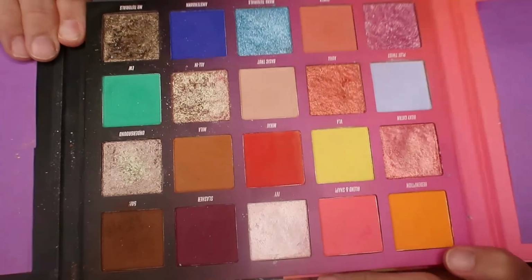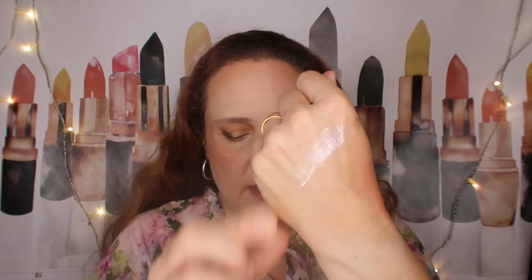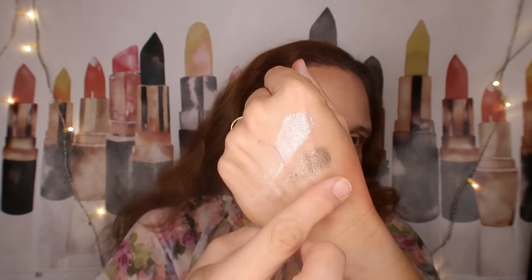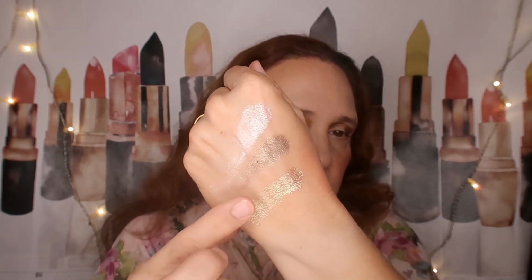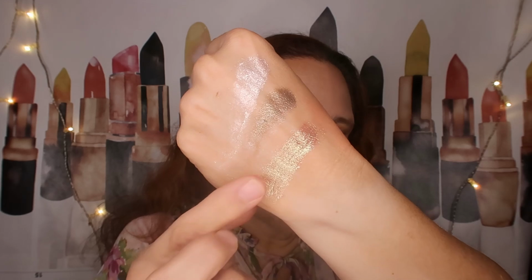Okay, we have 3 options for a shimmery shade. Maybe this one, or this one. Let's swatch them. So first of all, Ivy. Okay, then Underground. Ooh, okay, this is beautiful. And then All In. Okay, what do I think? Okay, I'm gravitating to All In because it's a shifty shade and I really like it. So let's go with All In, and just with my finger.